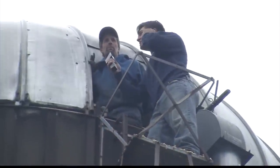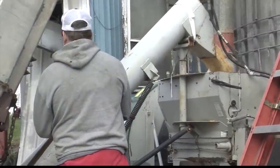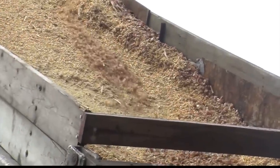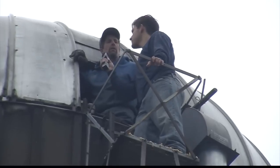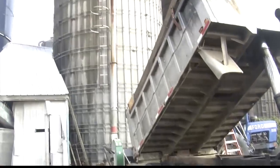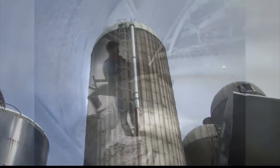Now, what are we doing up here 60 feet in the air? Well, we've been filling this with corn the past few days, so I come up to see how full it is, how level it is. We can put some more in. We're going to do that here in a moment. We've got to have it nice and level across there to put the unloader down, and then we can feed out of it till next year. From the outside, it looks calm, but inside, it looks like this.